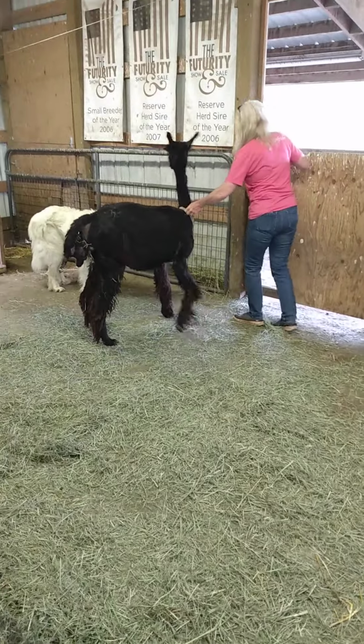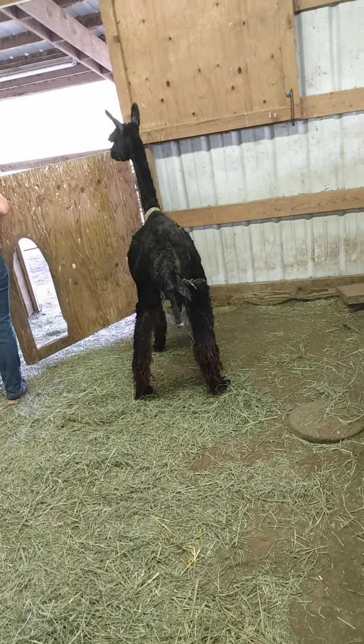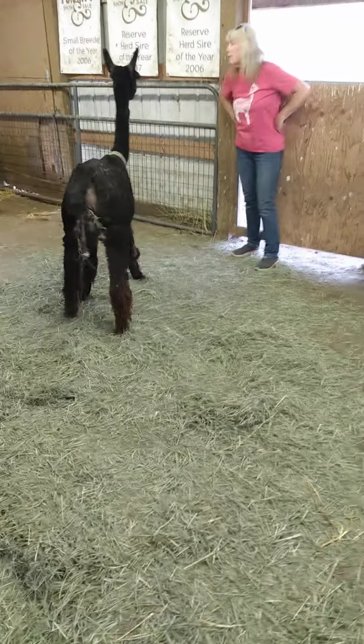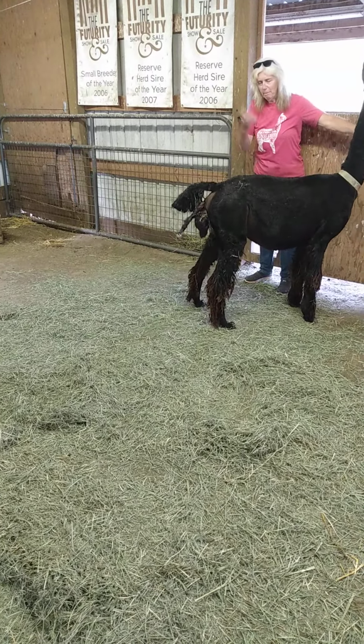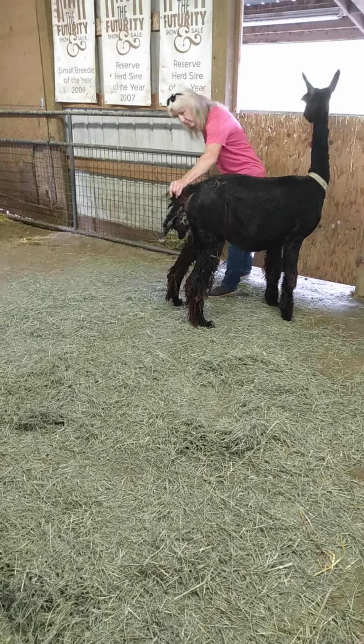This is an alpaca having a baby. Barbara's talking to him. Here he comes again. Now, doesn't she have to lay down to have them? Really? They deliver them a lot easier if they're standing up because you've got gravity pulling them down. Yeah, the little guy's just hanging out there.